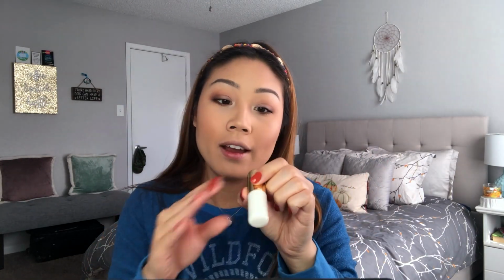Okay, and then for lips, my go-to lipstick definitely has been the H&M cream lipstick in Wellies and Tweed. It's just such a beautiful, flattering brownie nude. I love it. Such a creamy formula. It's not a matte lipstick at all. It is a cream, true cream finish.